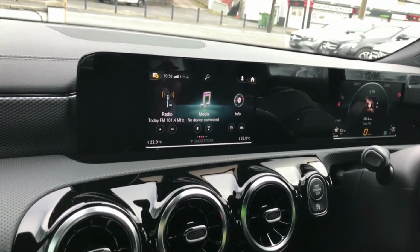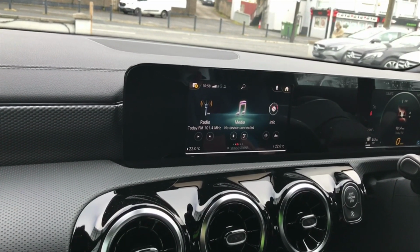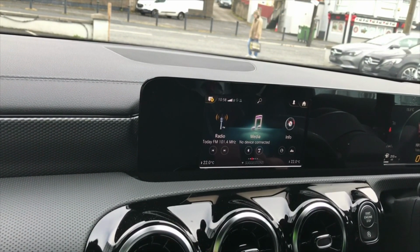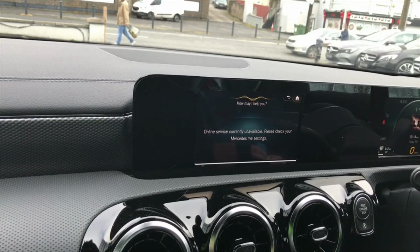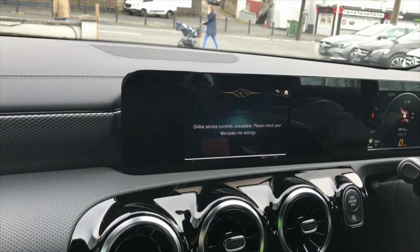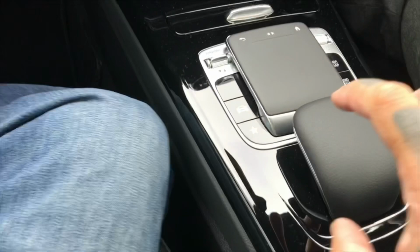Yeah. And what I like about it is you don't have to pick a tone of your voice. You just relaxedly said, "Hey Mercedes." "Yeah. How can I help you?" "Turn on the driver's heated seat level 1." "Level 1 is set for the driver's seat heating." Isn't that unbelievable?